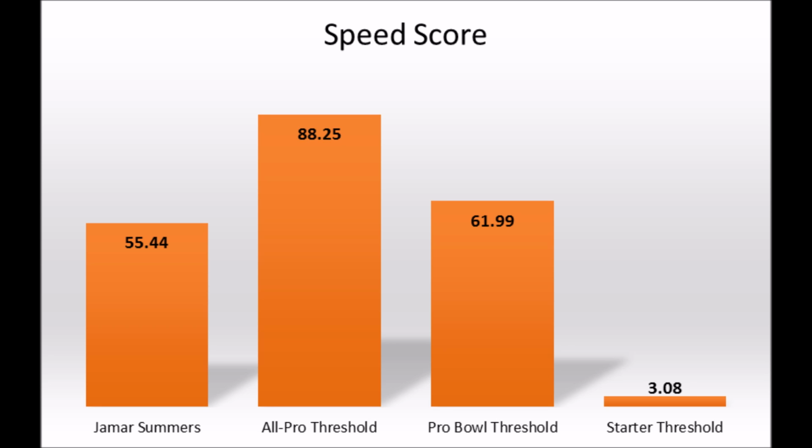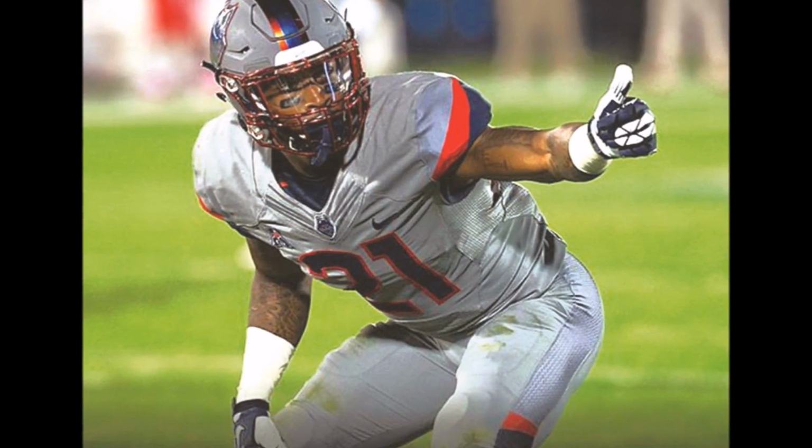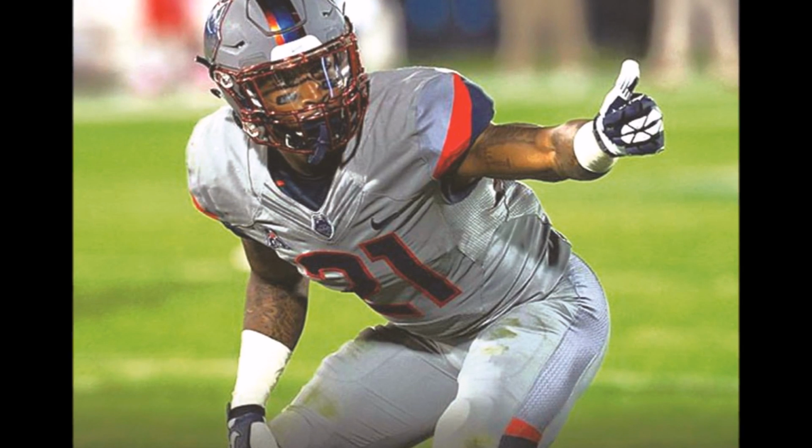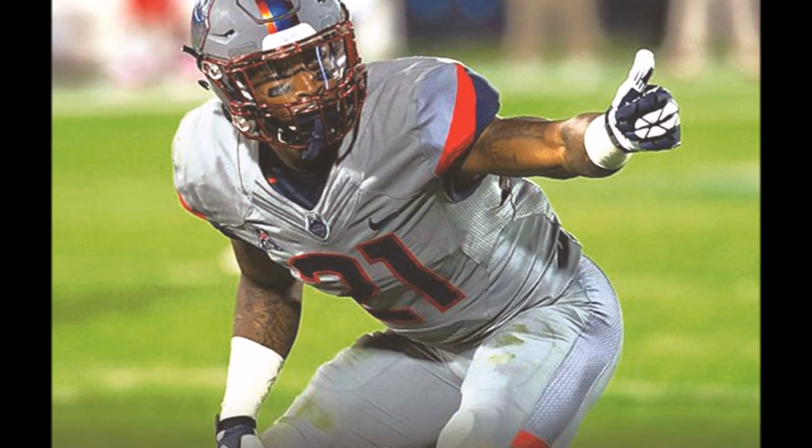But his speed score is only 55.44 out of 100, which is why he's more of a sleeper than anything else. But he is someone that I definitely think you should keep track of. As a cornerback, he could go to the combine and improve on these numbers, so there are lots of positives here. Decent overall production, but not necessarily amazing. That is why he's number 5 on this list.